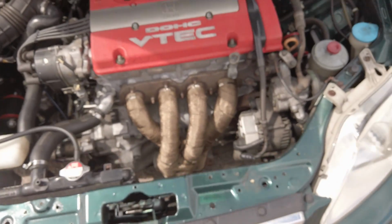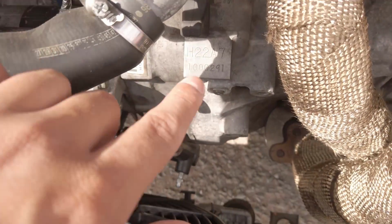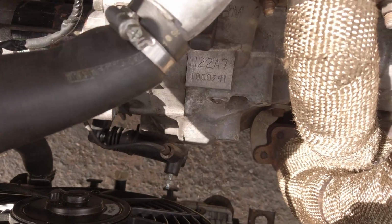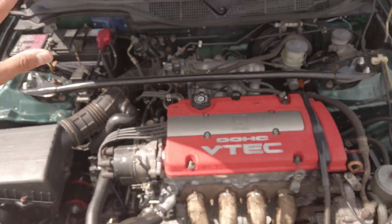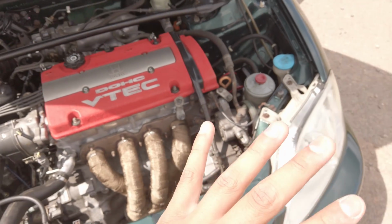So here it is right now. Look at that. It's VTEC. It's down there. It's an H22. I don't know if you guys can see that. It might be too bright. Yeah, it's an H22. It has the LSD transmission, 5-speed. It's a pretty clean swap. Everything is pretty much refreshed and everything like that.